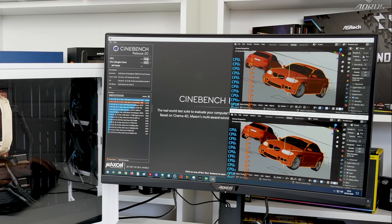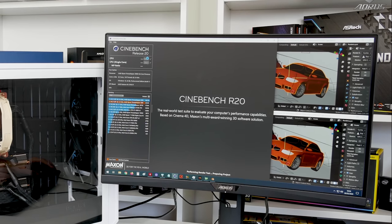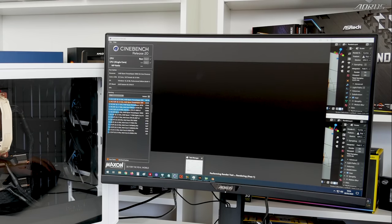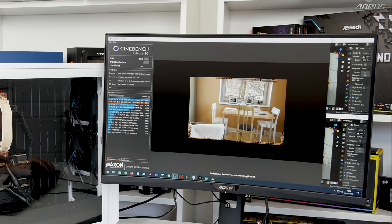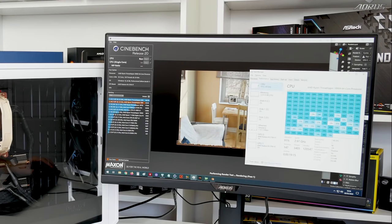So let's have a look. First of all, I'm going to run Cinebench and just load up the CPU. This is on loop, so obviously there's some technicalities when the render is finished and it goes into a down cycle and then ramps up the next render. And we can see this on the chart.